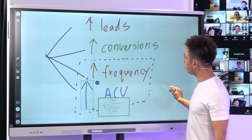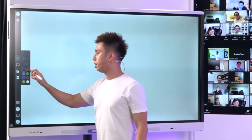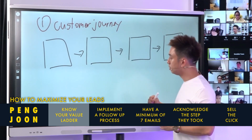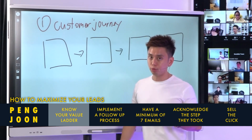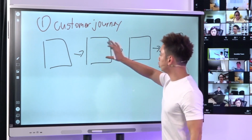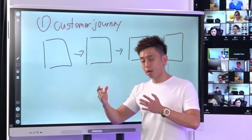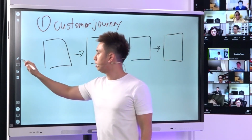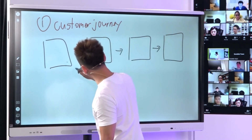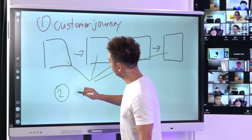So today, what I'm going to be doing is showing you behind the scenes how we maximize every lead. Now, how the customer journey begins is going to be closely related to your value ladder and your sales process and your business model. Okay, we're going to talk about that. And I'm going to show you how we map out our entire customer journey first to ascend them from one step to another. Then the next segment of this call is where I'm going to show you how you write up, number 2, emails.